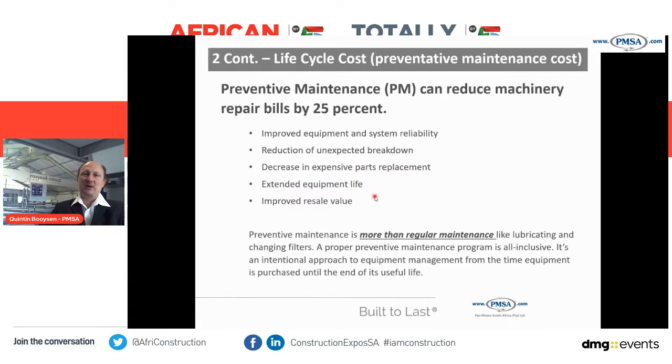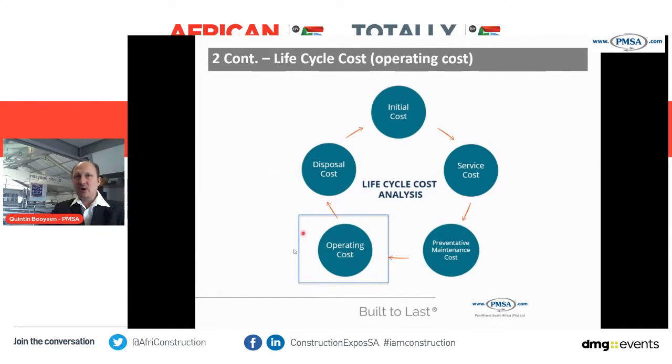Extended equipment life. That's critical. The better you maintain your equipment, the longer your equipment will last. We have clients with running machinery up to 40 years. The same machine they bought in the 1970s, they're running today, producing profit every day. And ultimately, the better you look after that machine, the better your improvement on resale. So preventative maintenance is more than regular maintenance, like lubricating, changing filters. A proper maintenance program is all inclusive. It's an additional approach to equipment management from the time equipment is purchased right until the end of its useful life. The next section is operating costs.